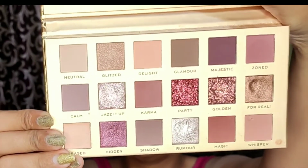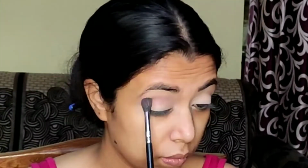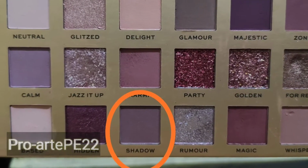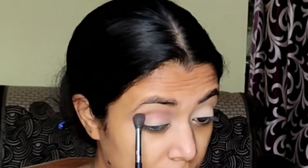For eyeshadows, I'll be taking this new neutral eyeshadow palette by Revolution Pro. So using a big fluffy blending brush from Pro Art, I'm going to place the color Shadow in my crease area and blend it out in windshield wiper motions. And this is going to be my transition color.